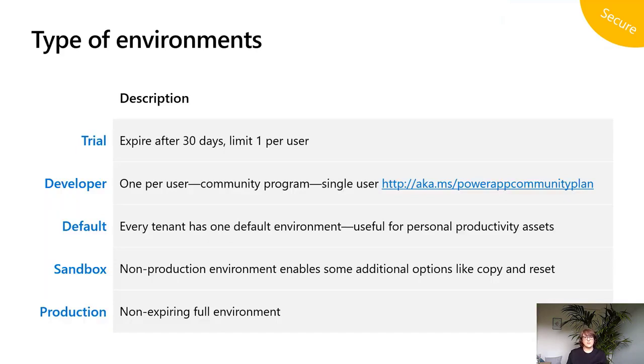Like I've mentioned, there's different types of environments, and it's important to understand the characteristics here. A trial environment expires after 30 days. It is limited to one per user. It can be used for short-term development, testing, and personal exploration of the product. Provisioning trial environments can be restricted to admins.